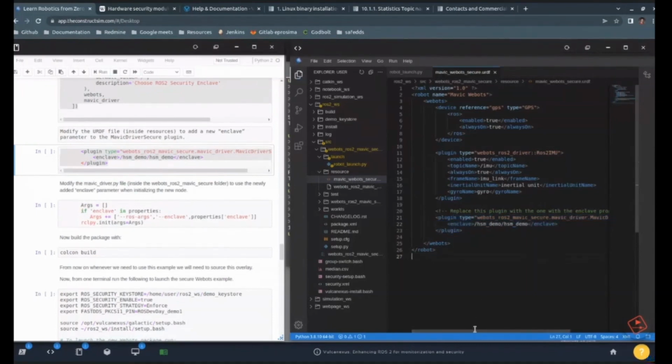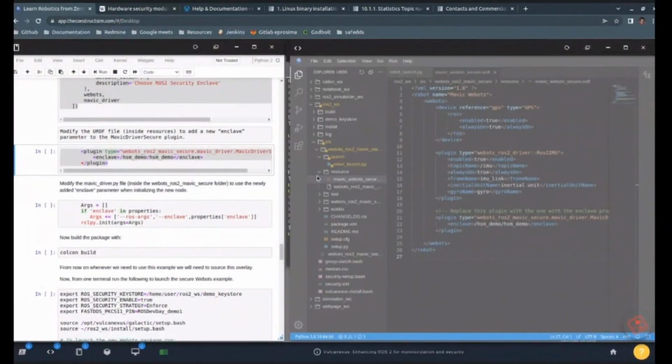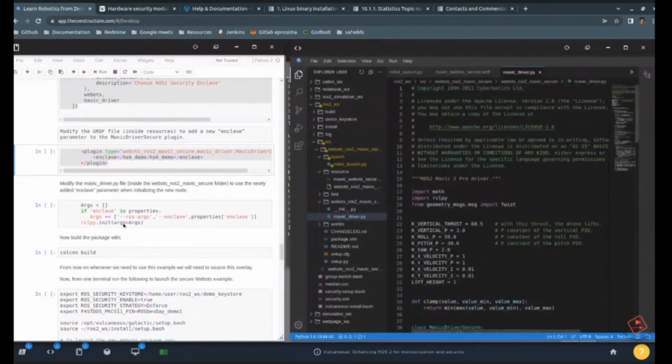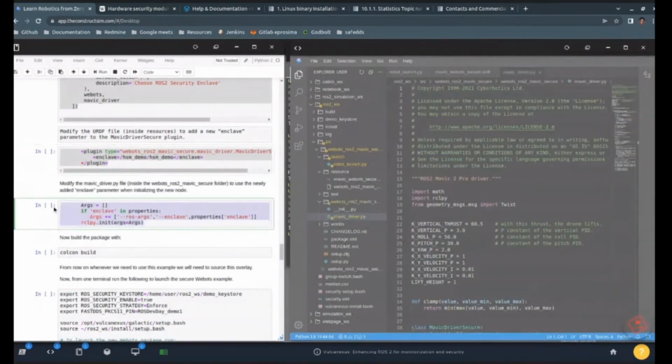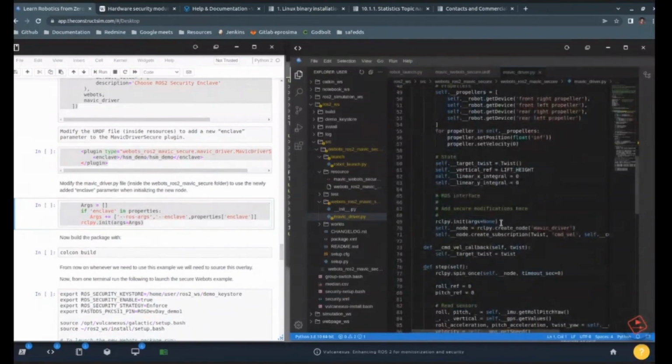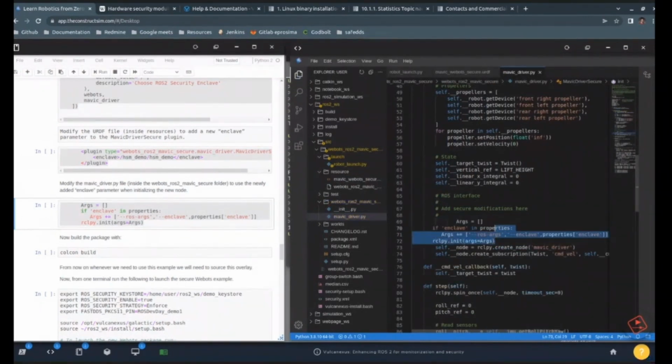And then the last thing we need to do is to go into the driver of the robot itself. Into WeBot Secure Mavic driver. And then we're going to copy this code that you see it's putting the enclave argument, so the simulation can load the enclave, the security files. We're going to substitute this init here with the code from the snippet. In Python, you know that you need to make sure that the tabs are correctly set.